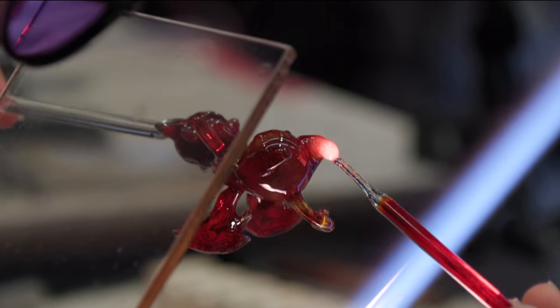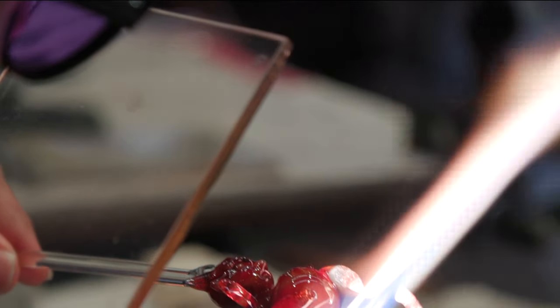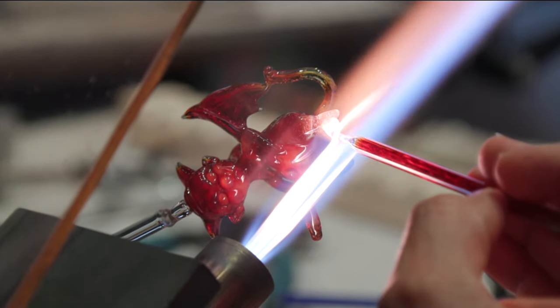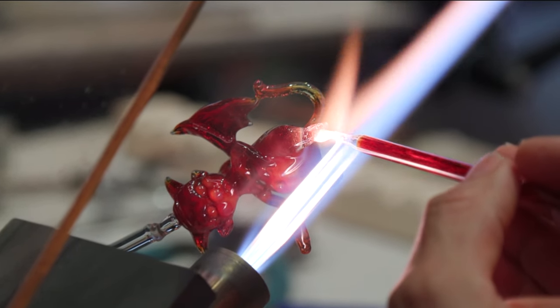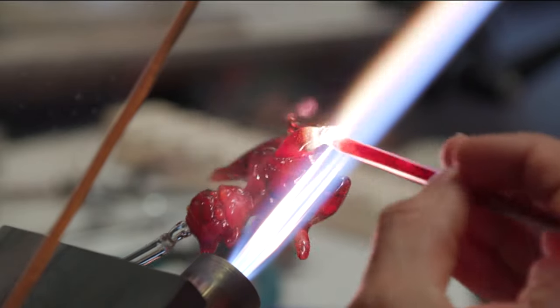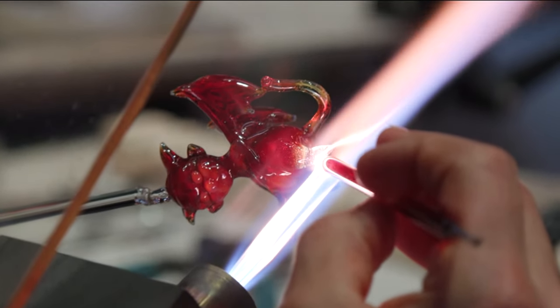Sounds like a pretty uncomfortable environment to work in, but with all the oxygen that runs through the torches, it helps to focus that heat pretty well. So the heat stays pretty well contained within the flame, and it's also getting pushed away from them. So it's a lot more comfortable than it would tend to sound from just hearing the temperatures.